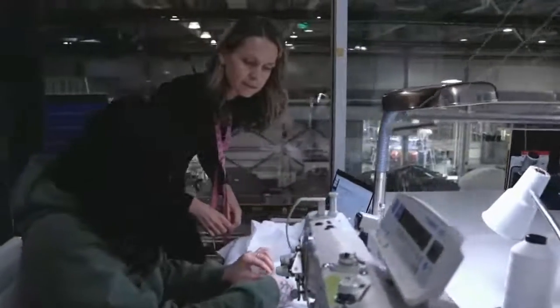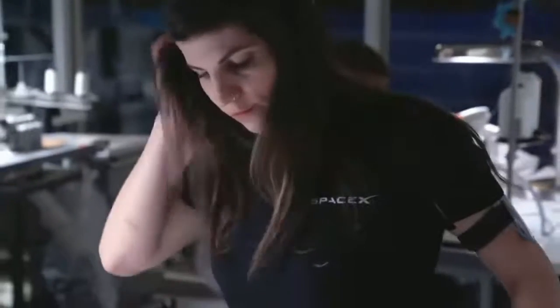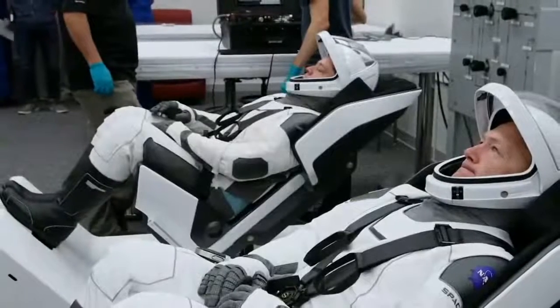Our spacesuit is completely designed in-house. It's built here in Hawthorne, California, in the same building as the rocket and the capsule. The spacesuit is custom-made for each crew member, and that is to optimize the fit for the crew member. We definitely wanted to innovate, and we wanted it to look inspiring, but first and foremost, we wanted it to be safe and reliable. The spacesuit's primary purpose is to protect the crew in the unlikely event that the cabin were to depressurize. But the suit does a number of additional things.